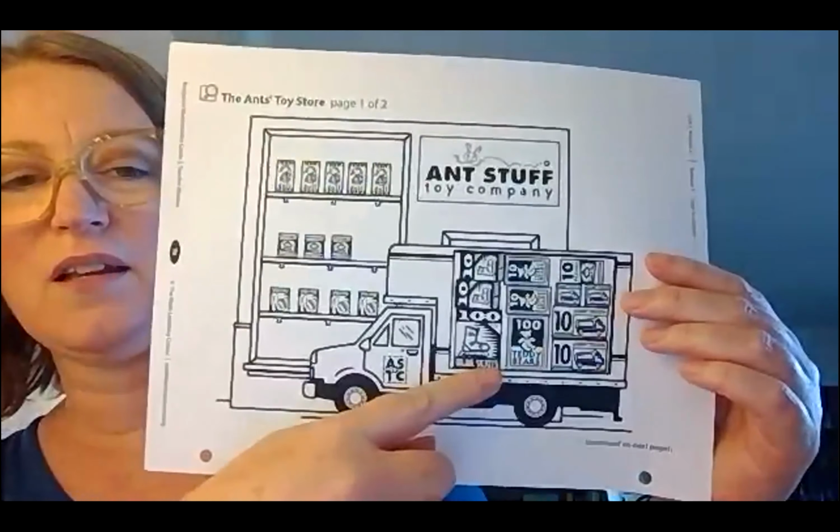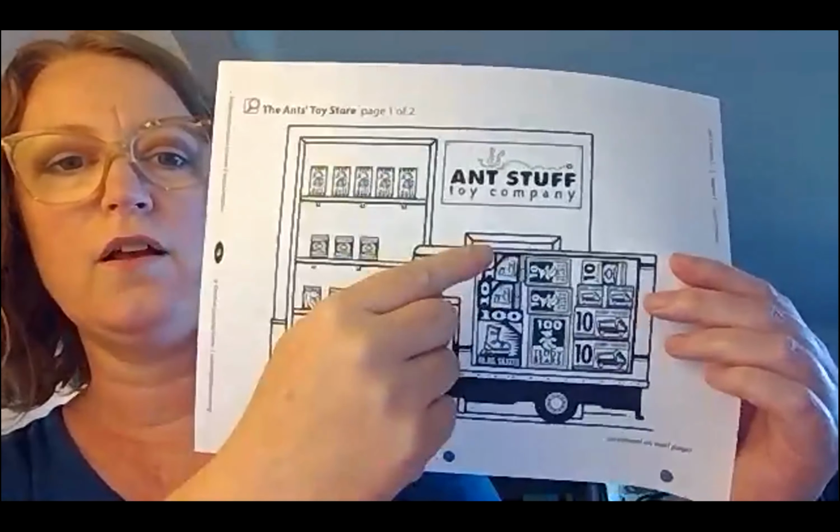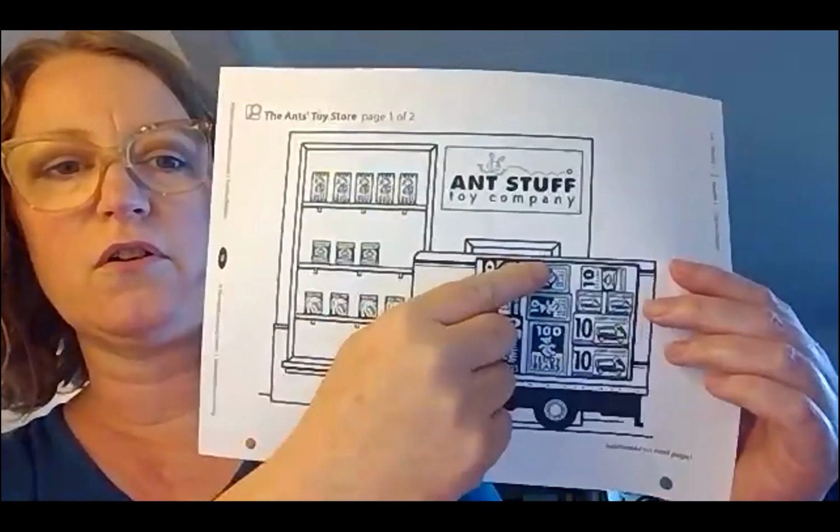Let's figure out how many toys are in this delivery truck. Can we count up how many are here? Let's start with the hundreds. How many boxes of 100 are there? I see two here. So that's 200. And then how many boxes are 10? 1, 2, 3, 4, 5, 6, 7. And then there's two singles right here. 100, 200, 210, 220, 230, 240, 250, 260, 270, 271, 272. So there's 272 toys in this delivery truck.